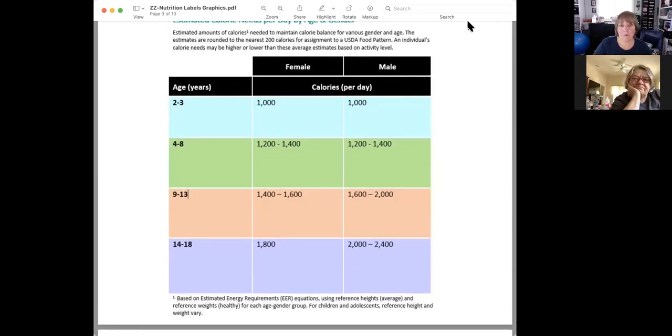I'm going to stop the share because I have something else. Want to show you something that I found for analyzing these labels, okay? And also the USDA guide, we talked about that a few weeks ago when we talked about when the USDA came about and all of that. And so we talked about those nutrition guides.